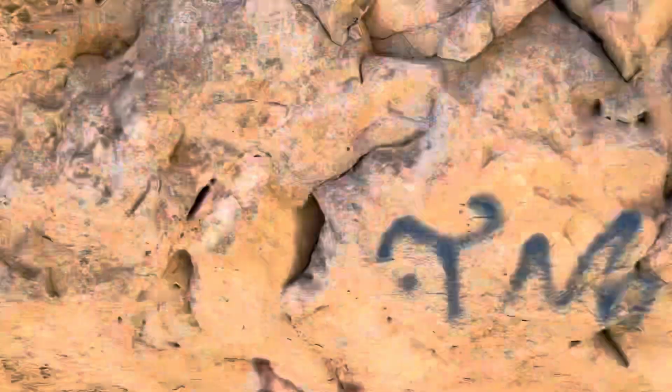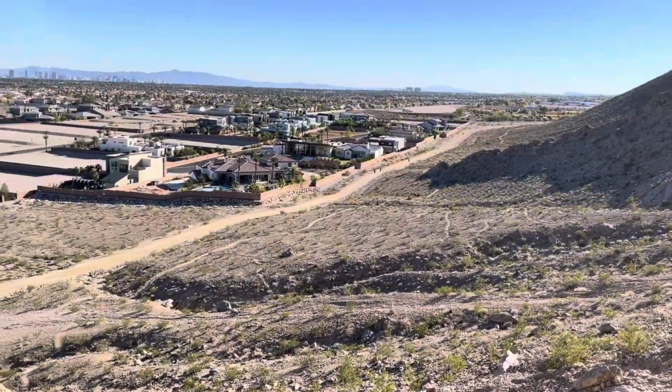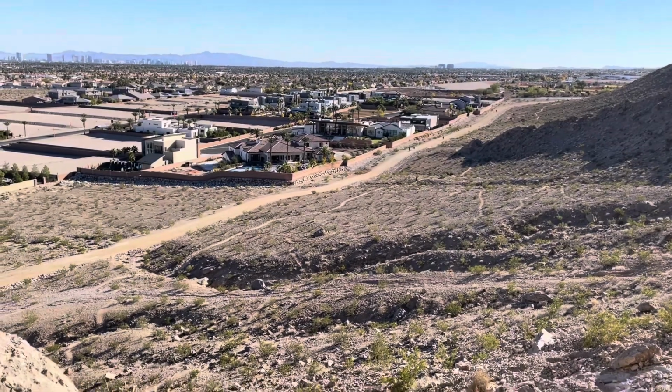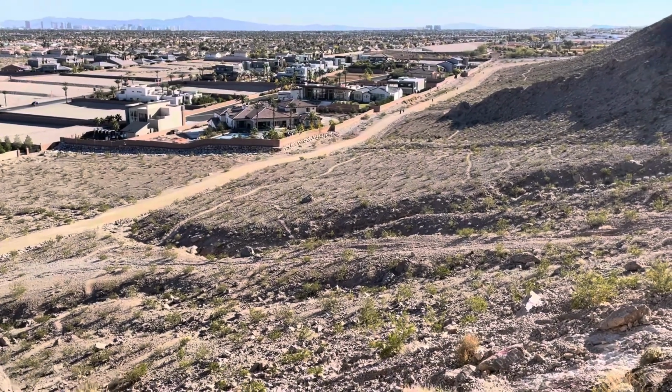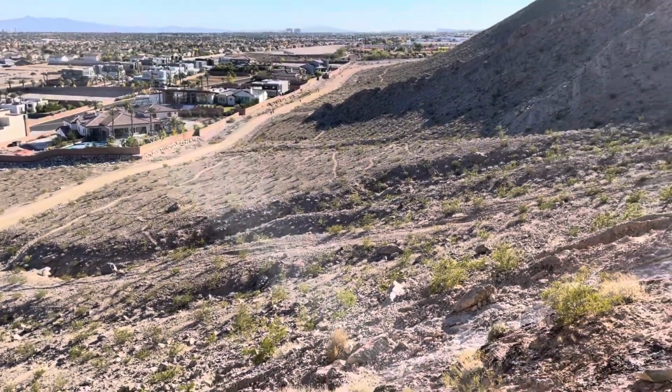This is just kind of a nice little shelf. You can see how far we've come from the main path. Not sure what the exact altitude gain is here, but it's been a little bit. Continuing up here a little bit, a combination of solid rock and then loose dirt and stuff. Have to pay attention to where I'm putting my feet. And there's another little shelf up here that we're at.